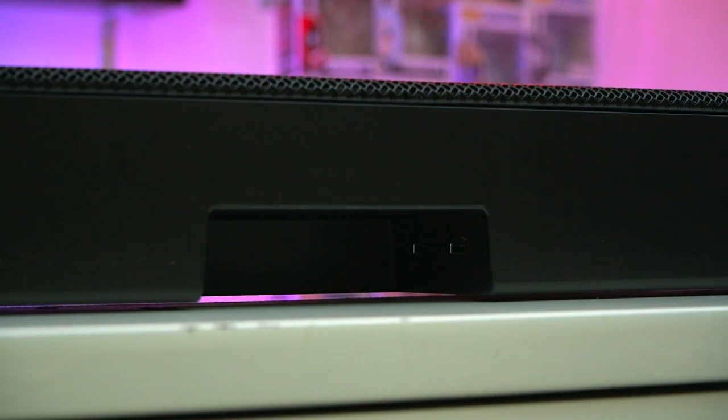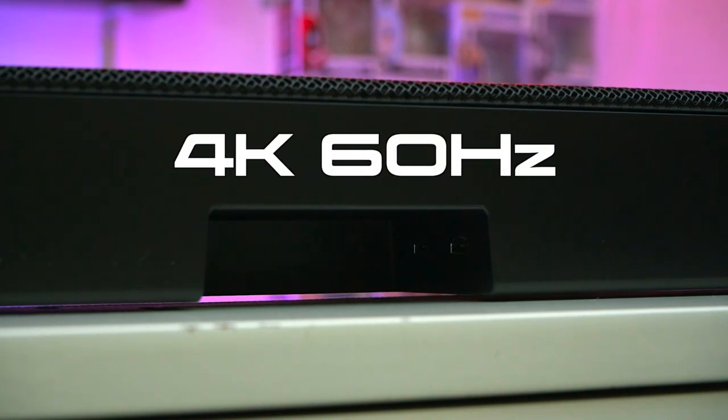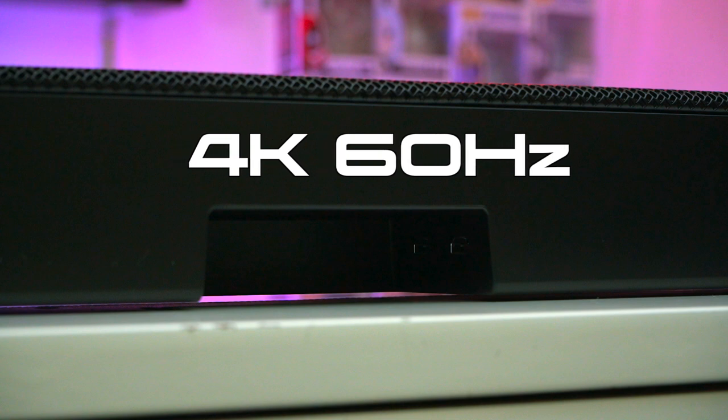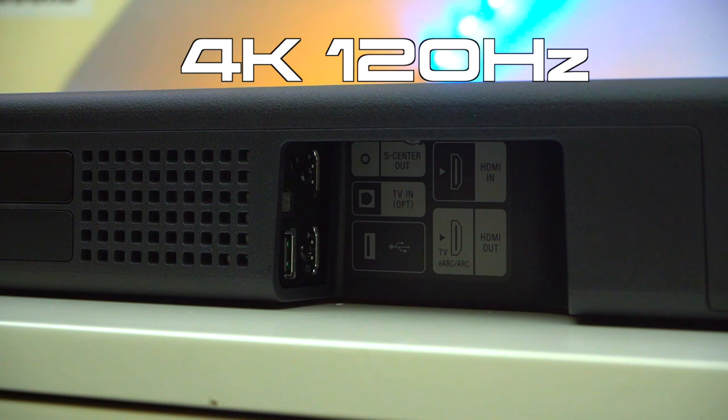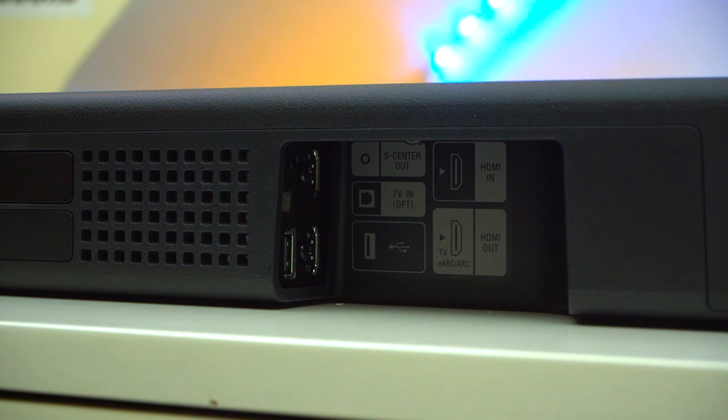However, these HDMI in ports are pretty different. The HDMI in port on the Samsung can do up to 4K 60Hz. Not bad, but personally I wouldn't plug in my gaming console because it could become a bottleneck. Whereas the HDMI in port on the Sony can do 8K HDR and it can also do 4K 120Hz. Now 8K HDR is cool and all, but it's not super important right now because you need an 8K TV, 8K content, and a Blu-ray player that can spin out 8K, which isn't super common right now. But the fact that this HDMI in port can do 4K 120Hz is great because it's less likely to become a bottleneck if you plug in your PlayStation 5 or Xbox Series X.